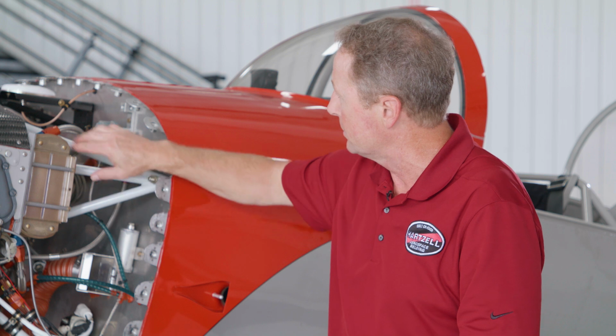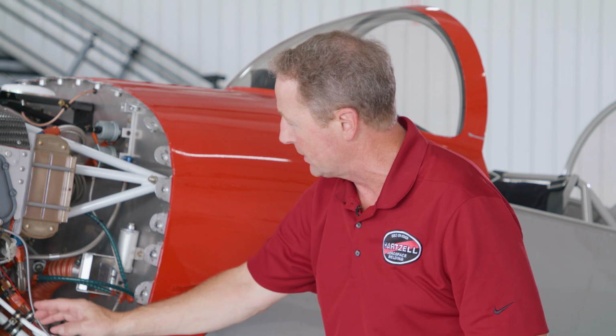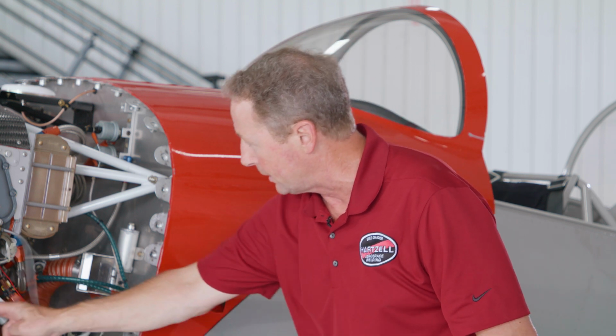Next, we want to look for chafe marks. We want to look the entire mount over anywhere. As you can see, there's lots of things here in the engine compartment, and many of them are fastened or tied off to the engine mount. We've got braided lines, we've got wire bundles, we've got cables, we've got oil lines, we've got fuel lines, all throughout the engine compartment, and many of those run really close to the engine mount.